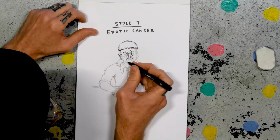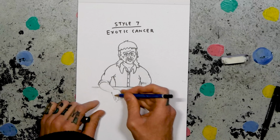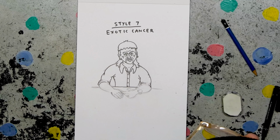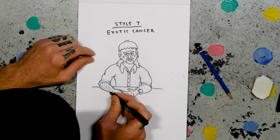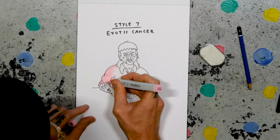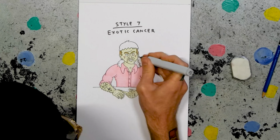I'll keep the folds in his clothes quite clean. Keep his face with very clean lines as well. Put in those little cheeks that she'd use. Very detailed hands. That's something that I love about Exotic Cancer's work. Give him his pink wedding shirt. Her characters usually have non-traditional skin tones, so I'm gonna give him pale green skin. I'll keep his mullet yellow, but it's not quite done.